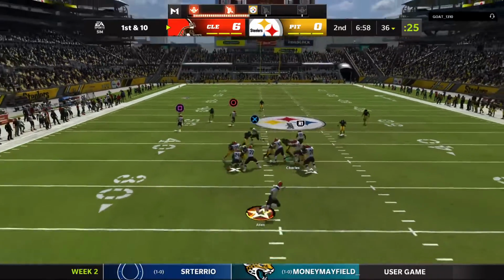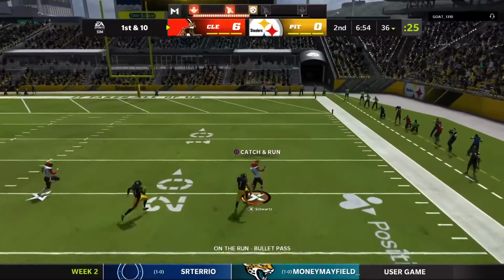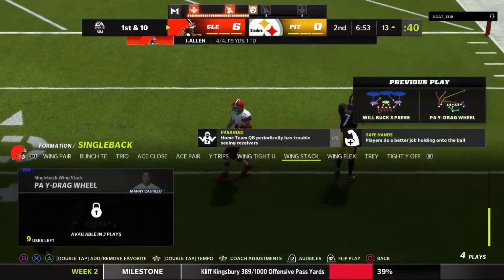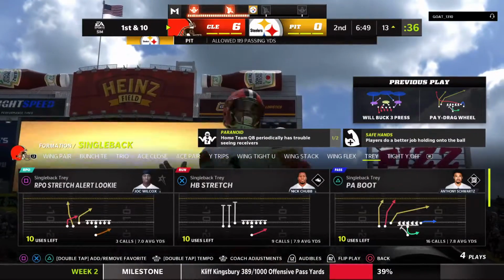Allen off the play fake. Sliding out of the pocket. On the run, he'll let this go deep right side. And that is caught one-handed. Oh, my, he pulled it in. A big play that time for Cleveland.